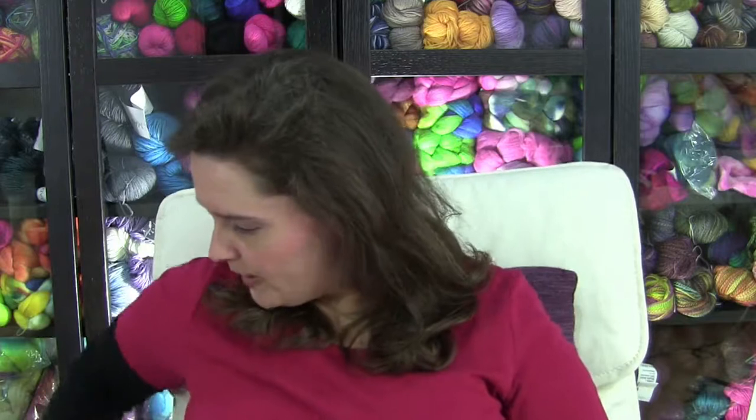So let's jump into finished objects. I have a couple, and Cody's sitting on the hassock right next to me, and he's sitting on some of them. I see you. Are you going to let me get these out of your way? So hopefully he'll let me get the other project that he's laying on.